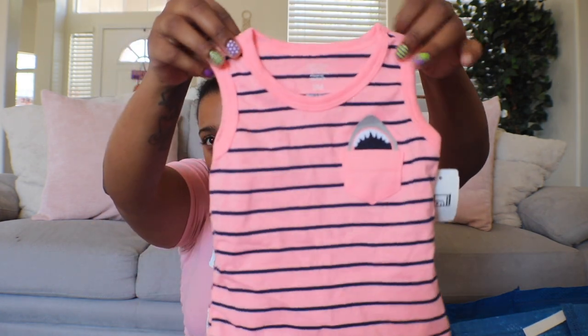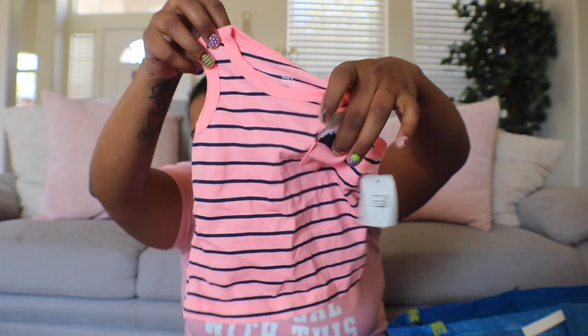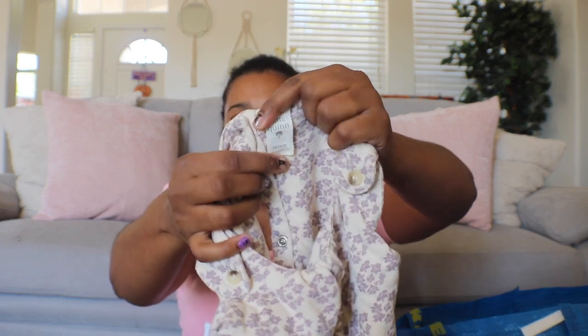This is 3 months. Got this for my son. It's just Carter's, but it's a striped pullover with this little shark coming out of the pocket. I really like that. And this is a girl's item, but obviously my daughter can't fit in it anymore, so I'm just gonna sell this one.